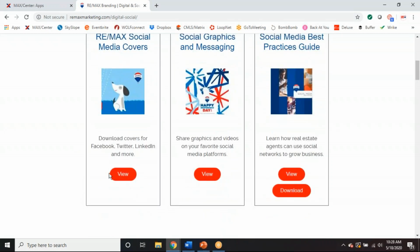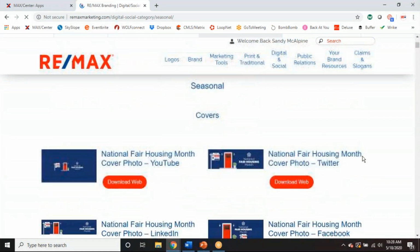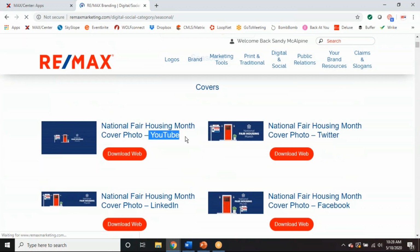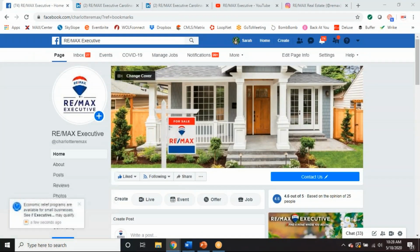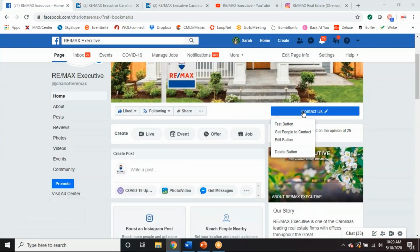So I don't want to hear any more excuses about how you can't find clear, high quality photos to put in your social accounts. You can find all of them here, and they're all RE/MAX branded. And they're broken down by platform as well. So if you need them, they have Twitter, they have YouTube, LinkedIn, and these are all the correct dimensions for those different platforms. So this would be your social cover right here. And so you can update that. You can update your photo just by clicking on the little update button. Again, I know this is basic stuff, but I also encourage you to go in and update your button here. And so if you wanted that to have people contact you or visit a website, you can customize all of that.